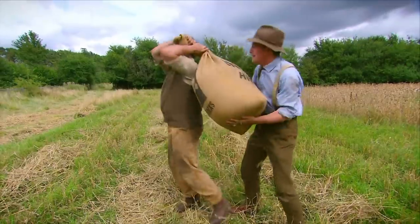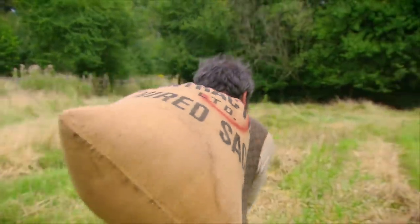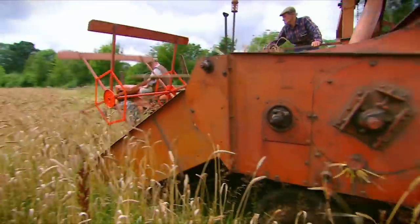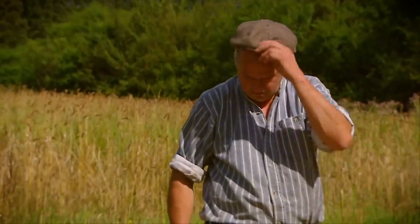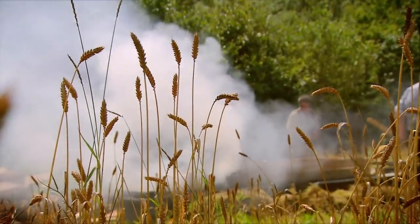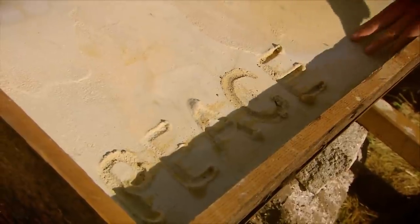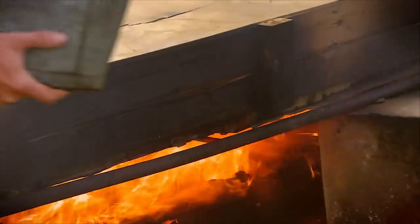One, two, three. There we go. Blimey. To the grain dryer. Grain dryer up to temperature. I like this, Alex. Is this you? Yeah, little message there. Thought it was quite pertinent. Bindings. The fire needs to die down before the grain can be dried.